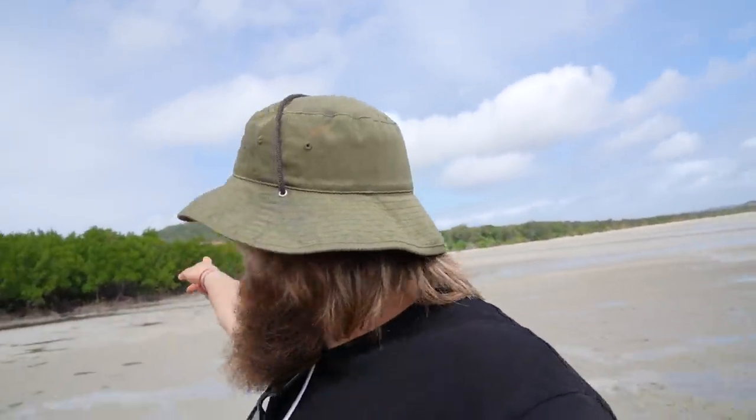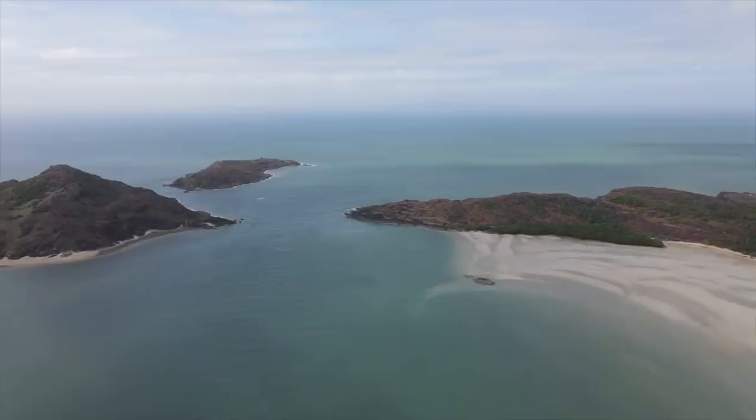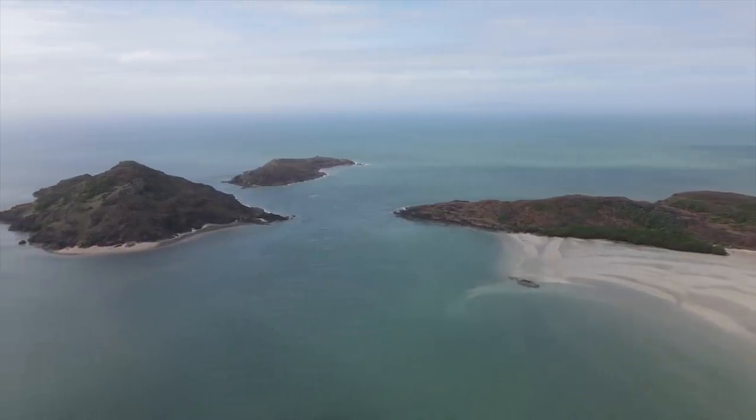We have made it. It's just after lunch, came up through Bamaga and got a bit of food. Well, it's muddy there. And the car park's just back around there, and we're walking around the beach to the northernmost point of Australia.